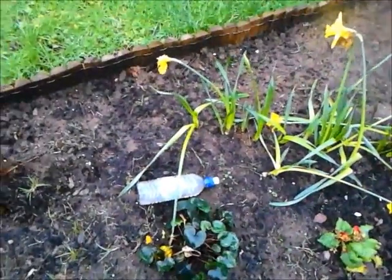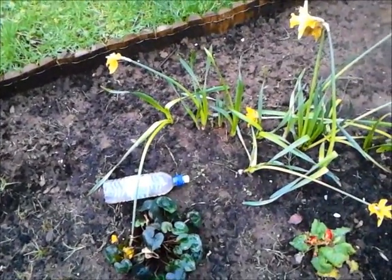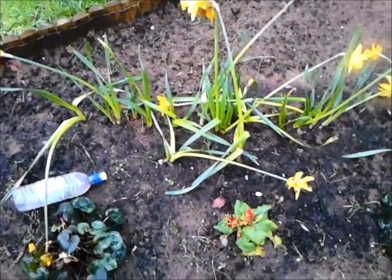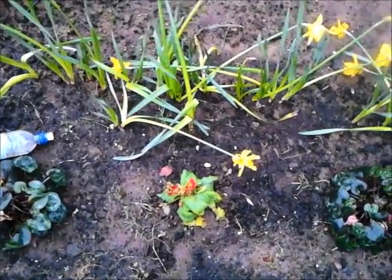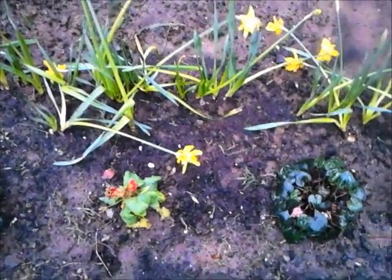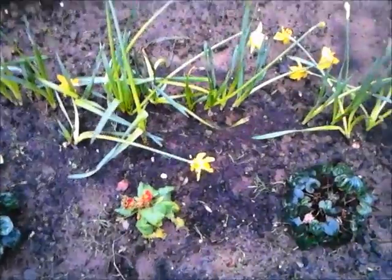The bottles were an idea from one of my neighbours. I had lots of experience of cats doing the toilet on my plot, and since I put the bottles of water there, for some reason it scares them off at night. So we haven't suffered with that problem for a few weeks. More primroses again chewed up by slugs at the bottom, but they'll come back.